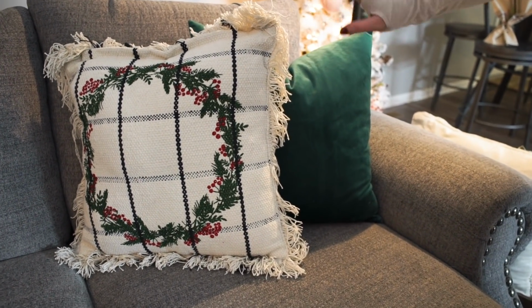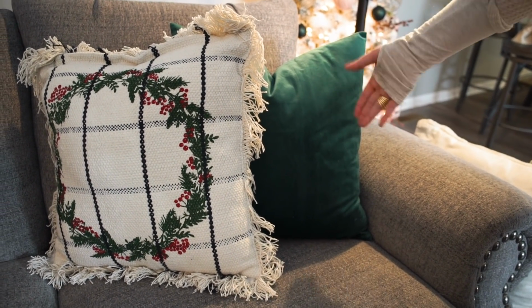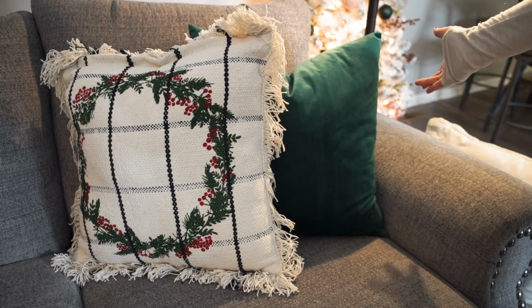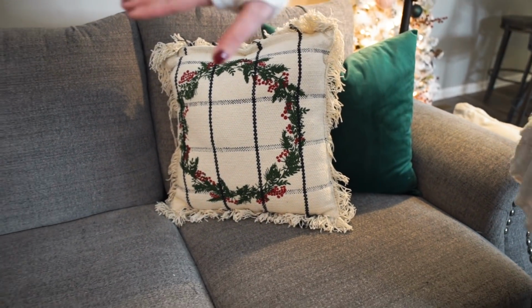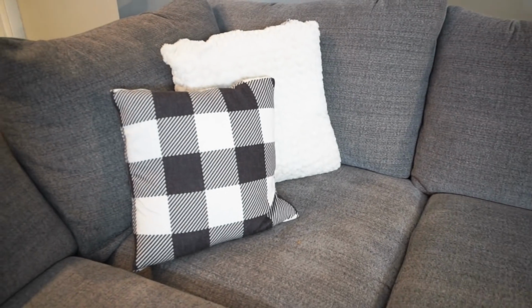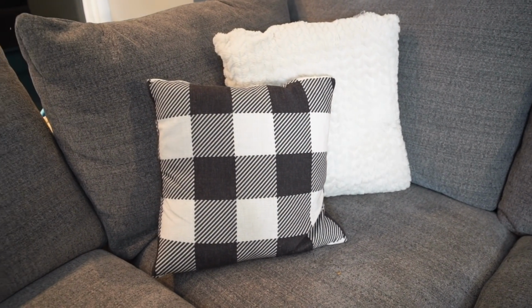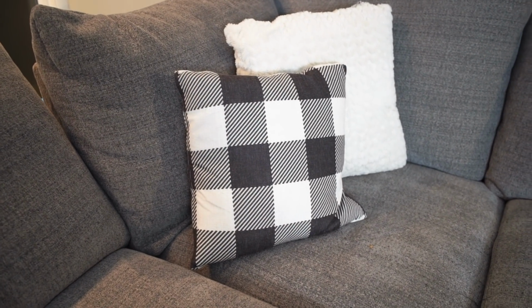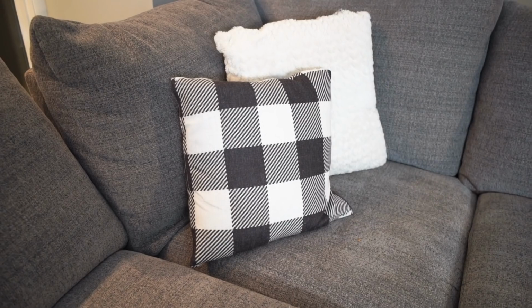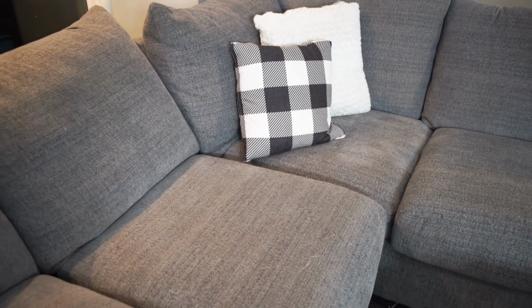I have matching pillows on this side and the other side of the couch, and this velvet one is actually a throw pillow cover from Amazon that comes in a set of 2, and I'll link those below. And then in the center of our sectional, I have an old faux fur throw pillow, and then the buffalo check one is a pillow cover as well, and that came in my Deco-Crated fall box, so I left it out for winter too because I feel like it fits in here nicely.